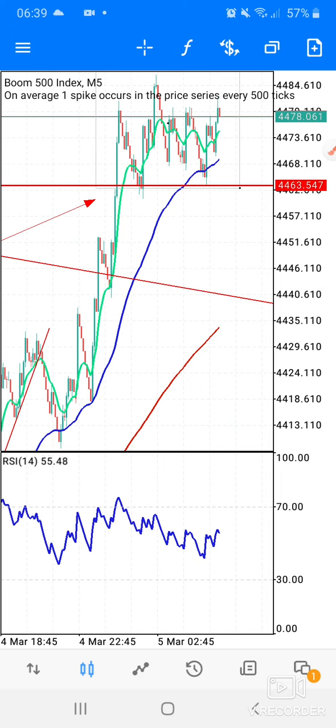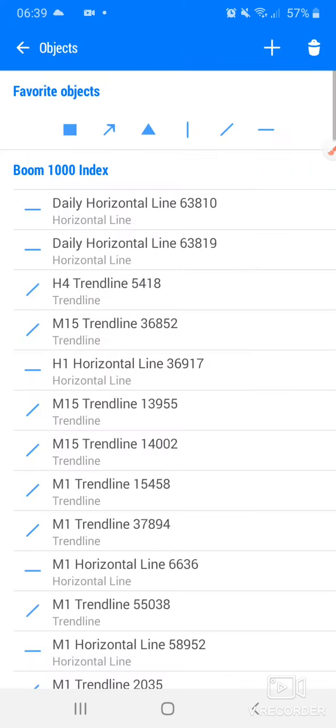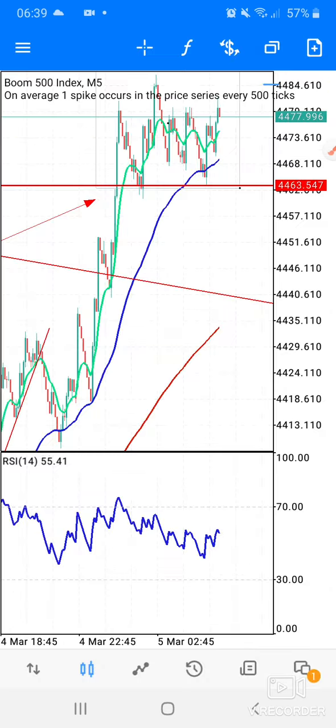Then if it breaks this level, my resistance level, if it breaks 44.84, I will buy. If it breaks, I'll wait for a retest. If there is a breakout on that level 44.84, I'll wait for a retest, then I will buy. And also here, if it breaks 44.63, I will sell. I'll wait for a retest, a spike, then I will sell perfectly there.